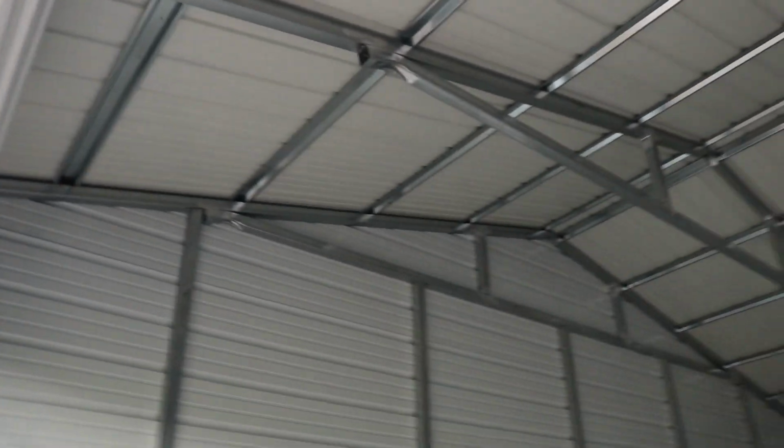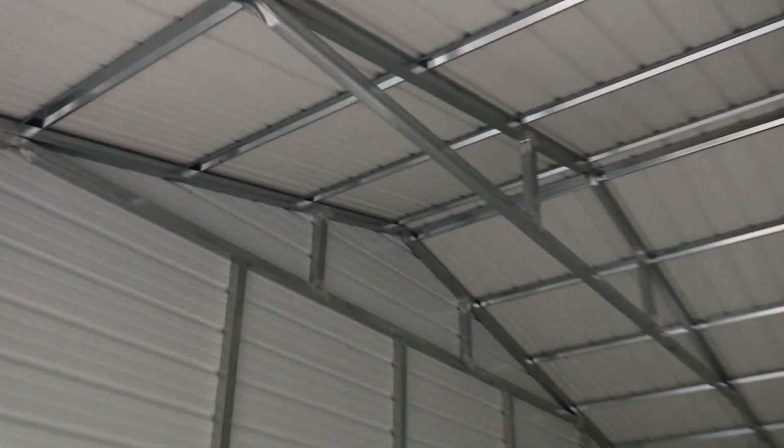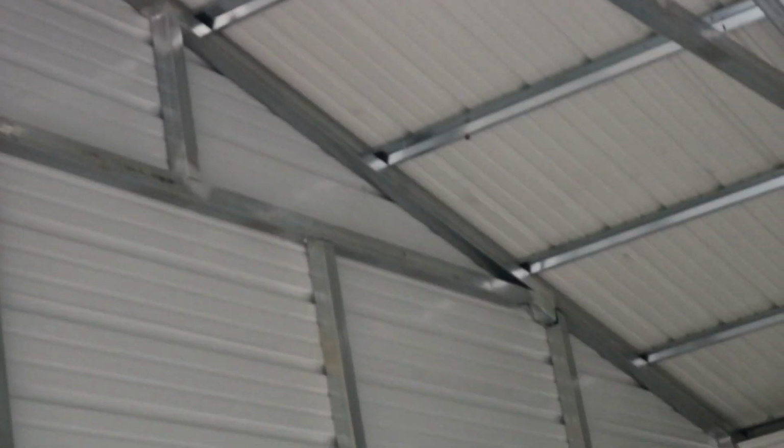All right, I'm standing on the left side entry door. Again, there is an echo. There's one of the windows. Again, that's the roll-up door. Let me give you a zoom in. Focus. Here we go. Now, a lot of this is welded. Like this top section is welded together, so that came as one piece. Each one of these trusses came welded together.